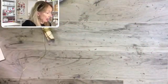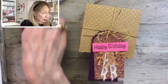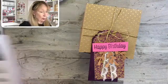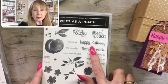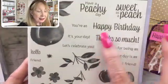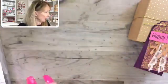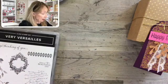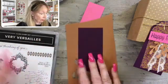So for our tag, I'm going to use this, actually, I mentioned, as a birthday gift, because I've got quite a few birthdays coming up, and I'm going to use the Sweet as a Peach stamp set because I like this happy birthday. It's narrow and it's going to do what I want, and yet I really like the font also. So I just found a birthday sentiment that I liked and grabbed it. Okay, and I've got most of my pre-cut pieces here.